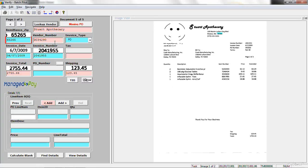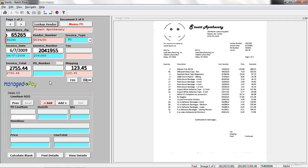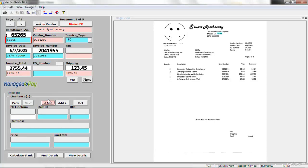So now that I have the vendor name, the vendor number, invoice total, invoice amount. I'm going to go ahead and now tell the system where to find the line item information. And I'm going to be able to do that without having to key in any data. I'm going to create a line item.